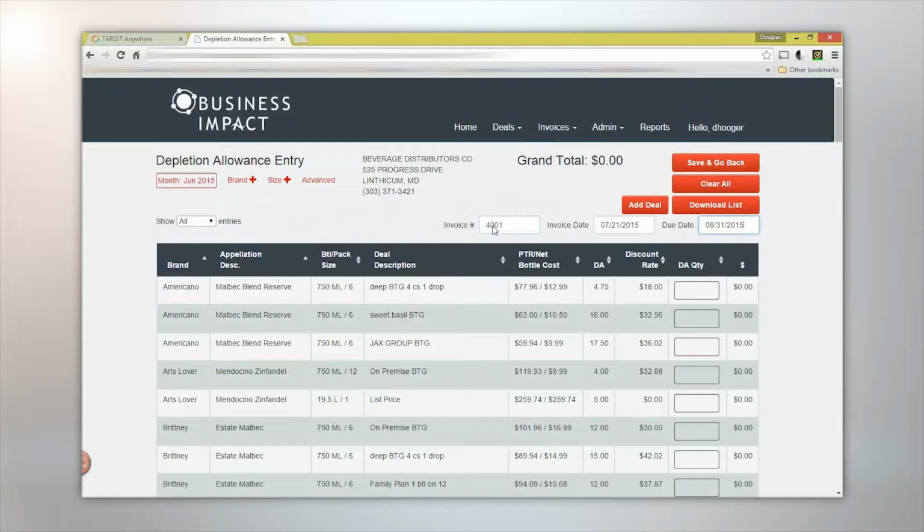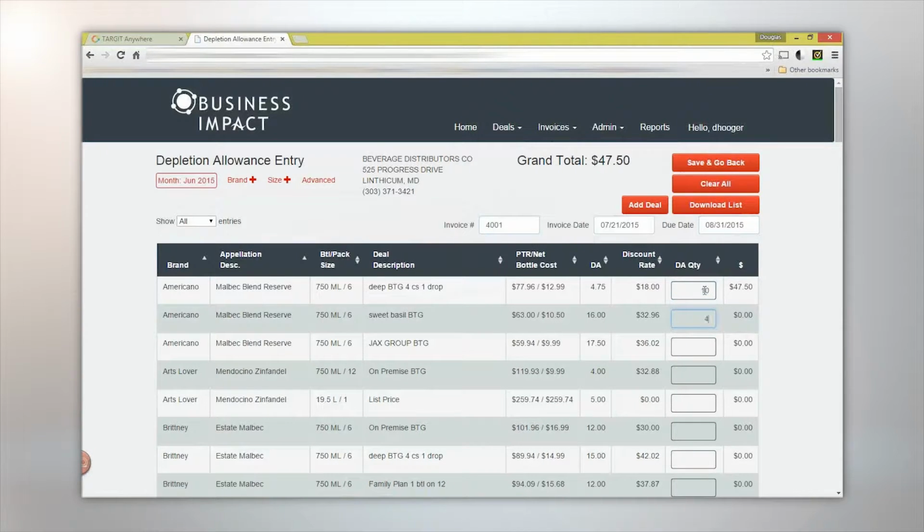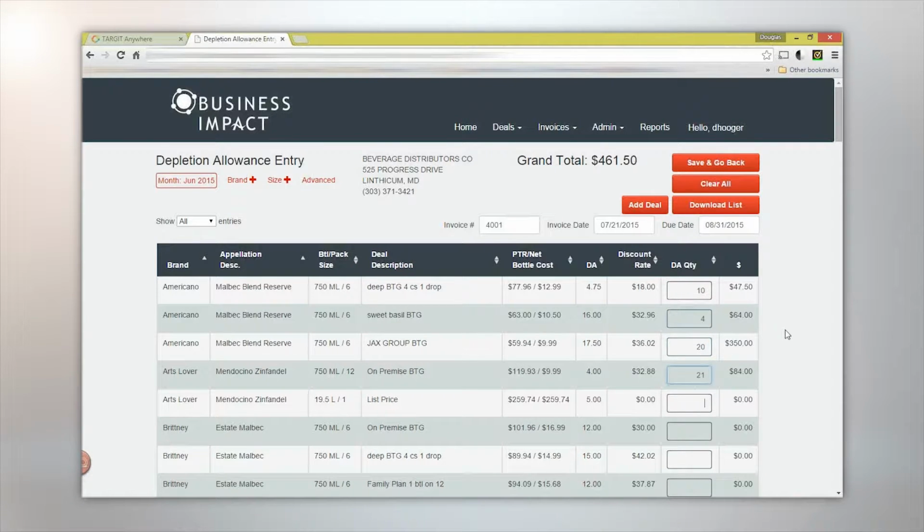So as you're entering an invoice here, and anyone working in our industry who knows about invoicing has probably seen some, they're pretty long PDFs usually. You've got a discount rate, you've got a DA amount, or a price or something. There's always some indicator of what deal is being used.